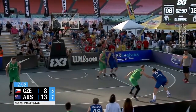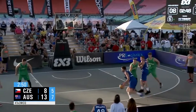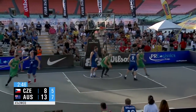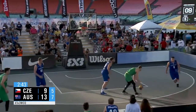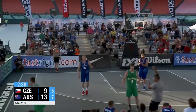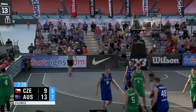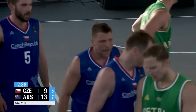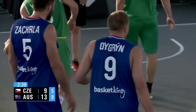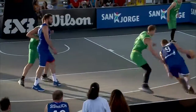Zakrala with Conrad in front of him, waiting for the screen. Goes to the rack. Good composure to finish it with the left. Australia again in the foul. Bad foul situation, right on cue. A little bit of a silly foul from a hoops vet. Higher. Call for the bump.